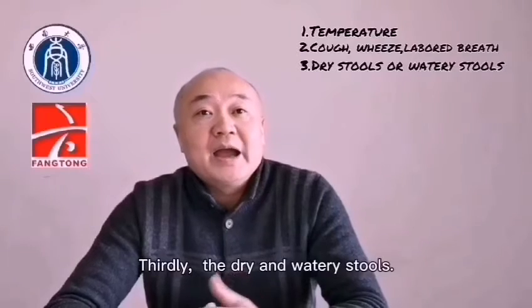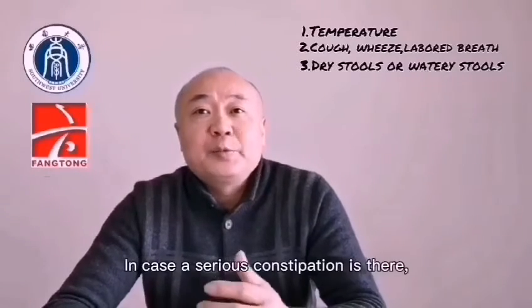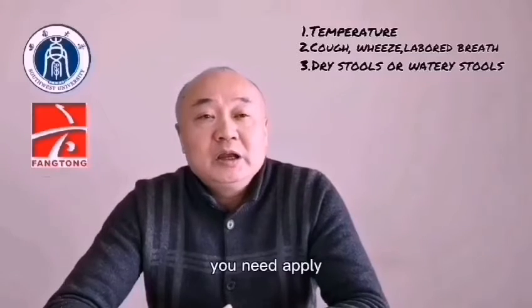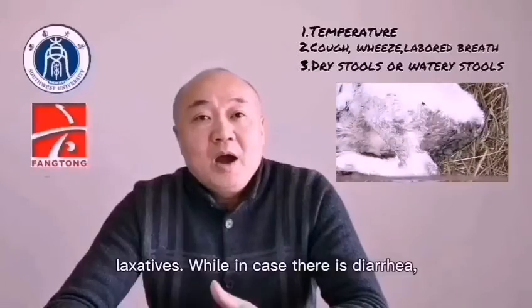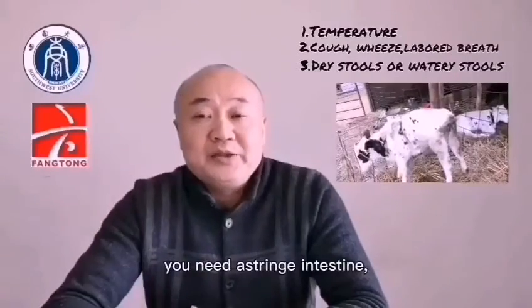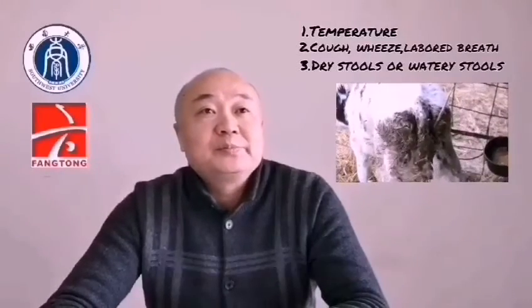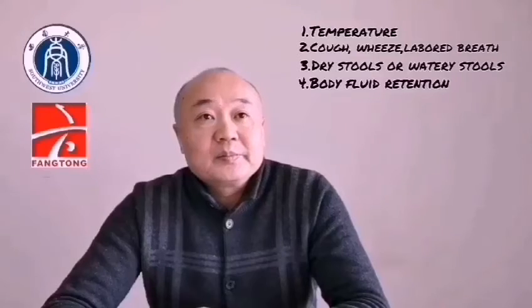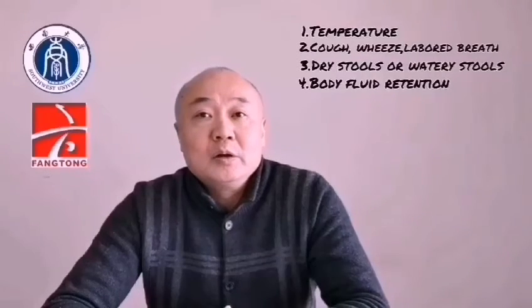Thirdly, dry and watery stools. In case a serious constipation is there, you need to apply laxatives. While in case there is diarrhea, you need an antidiarrheal to stop the intestine. This is symptomatic treatment. The fourth: if there is body fluid retention, what should we do?